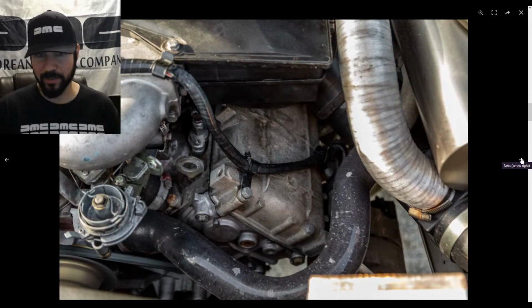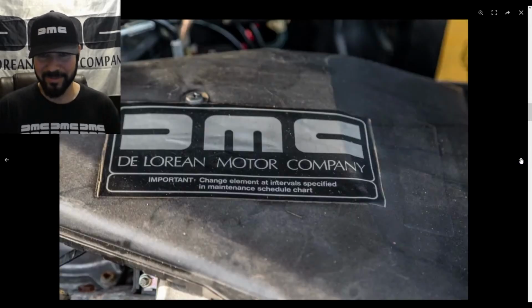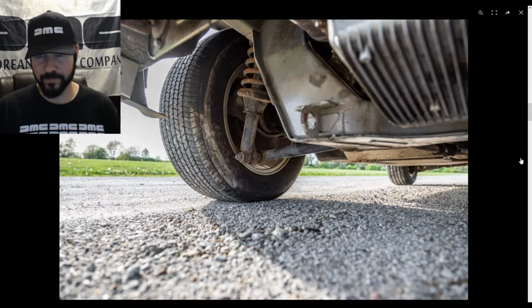I wonder what the valley looks like. And who knows how long that coolant was sitting there. It becomes very acidic over time, especially if it's not running and not circulating like it should be, and not being replaced like it should be. So this just looks horrible.